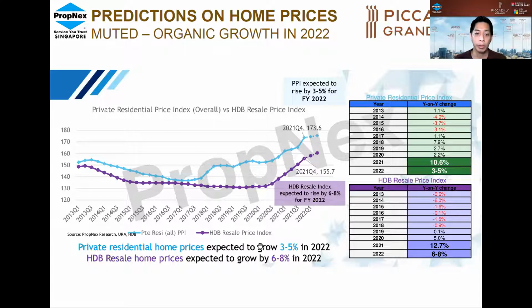And for HDB resale transactions, we're expecting prices to go up by between 6 to 8%, which is quite a fair bit lower than last year. Last year, we saw a 10.6% increase in prices for private properties, and for HDB it was 12.7%, essentially wiping out the last 7 years of a downtrend.